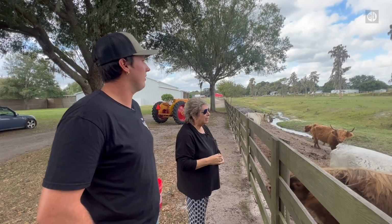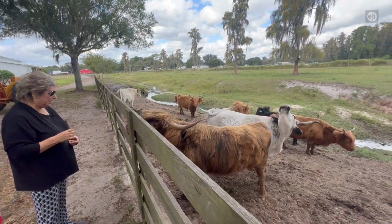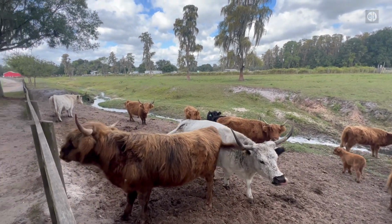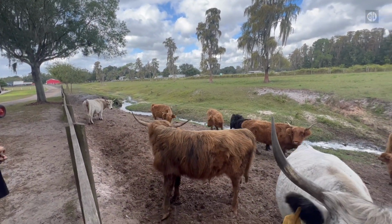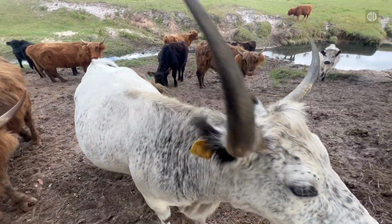So here we have, most of them are Scottish Highlands. We do have a couple crosses, such as Daisy down over there. She's a White Park Highland cross. We also have a couple low-line Black Angus crosses, but mainly we focus on the Highlands.